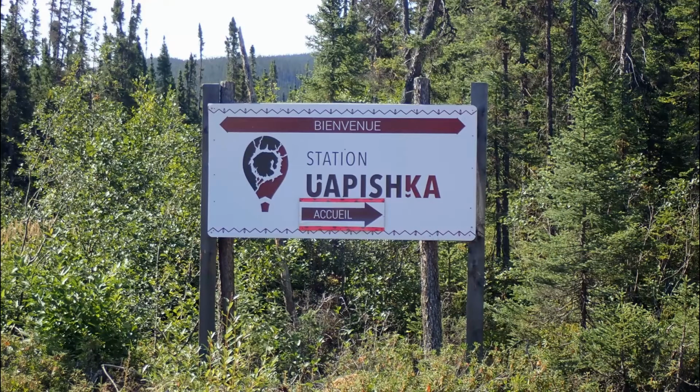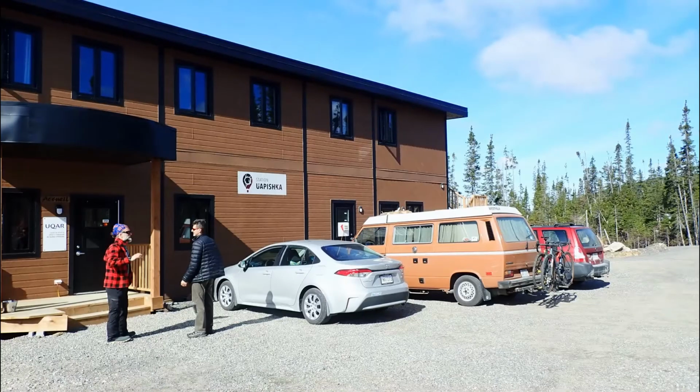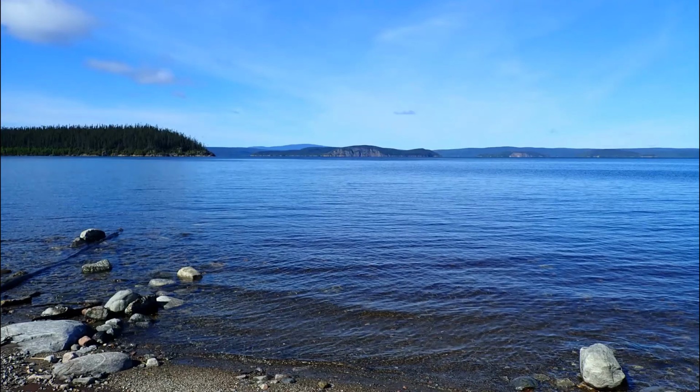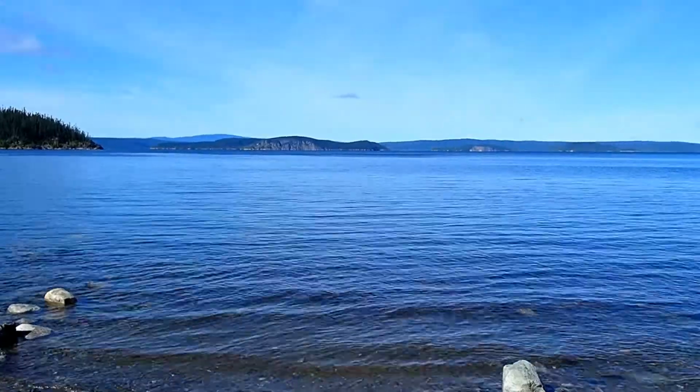Station Whapmagoostui was our starting point, where we rented a spot GPS system which would enable us to call emergency services if we needed them. We could also call the station and they could come within 3 days, they said, by boat and pick us up if it wasn't an absolute emergency, because there's no cell service there at all.